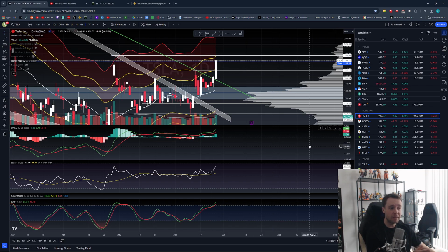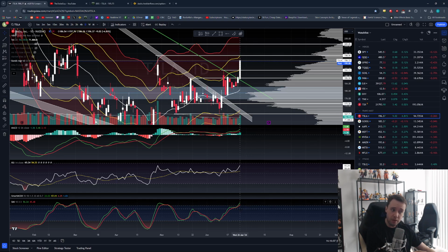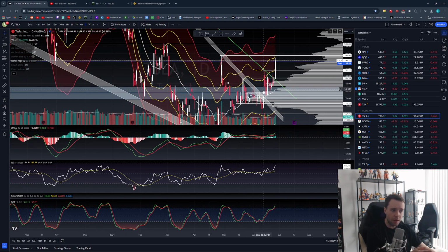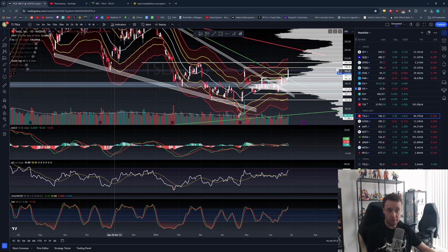Again, the MACD still looks phenomenal on the daily chart. RSI looks great. The stochastic still flipped bullish, but it is starting to get overbought a little bit, right? It is starting to get to a little bit extended levels. Now, there's still a bit more room to run. There absolutely is, but it's starting to get a little bit overextended here. And obviously, if you look at the historical performance of the stochastic, you can see many times, every time it's been overbought to these levels, it's come back down at least to the halfway point, if not all the way back to oversold conditions on the stochastic.